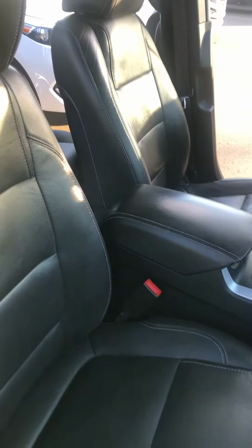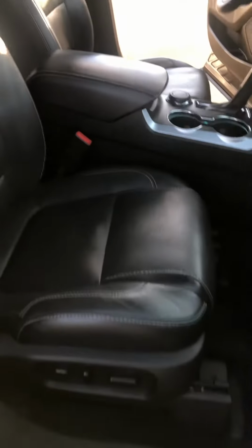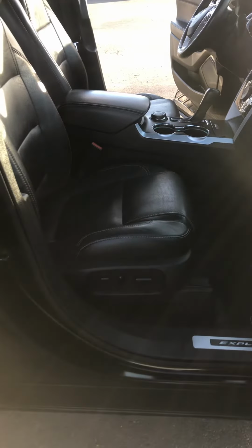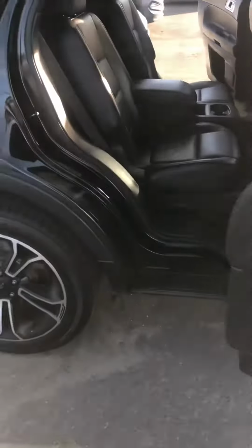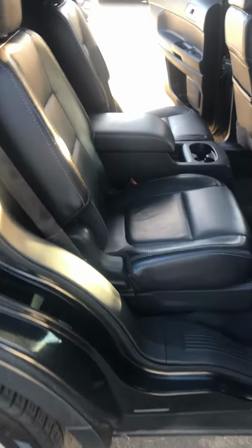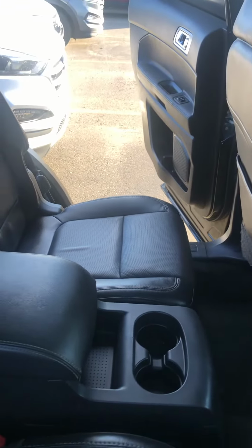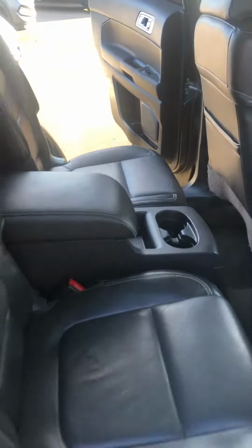Leather looks like it's in reasonably good shape. Looks like it's been well maintained and taken care of. Interesting thing to note here, there are electronic seats not only on the driver's side, but also on the passenger side. That's a nice touch. As we go into the back seat area, you will see black leather as well. Very nice indeed, very nicely maintained and kept up.